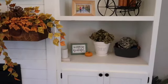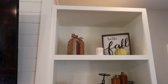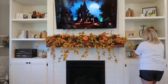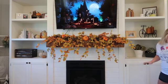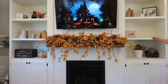I am transforming my house into creepy scenes from Hocus Pocus. No, it's not going to actually look like the set, but it's definitely going to take me back into one of my favorite Halloween movies. And what better time than now with Hocus Pocus 2 finally coming out. I have a lot to do, so let's get started.